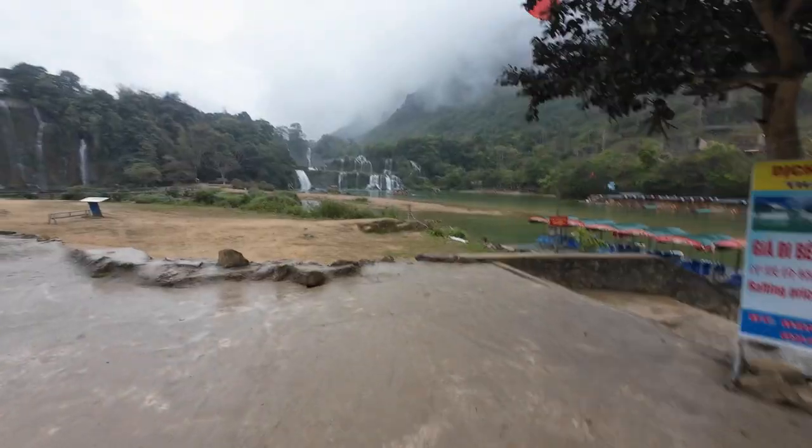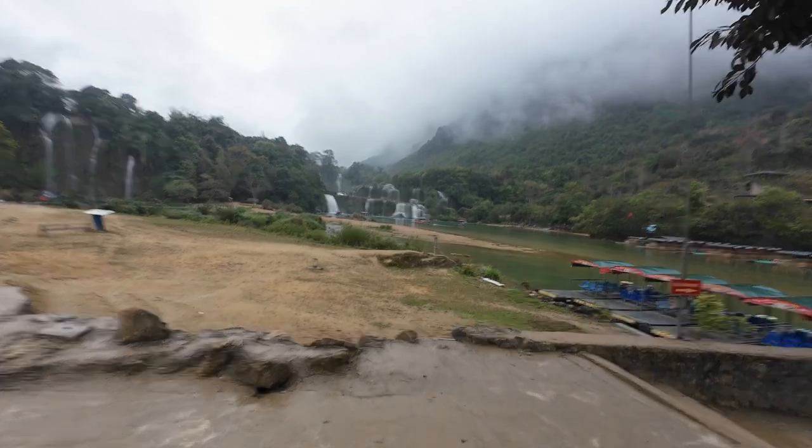Just 7 minutes off of our homestay, we get to enjoy this incredible place that most people miss because it's technically not in the Ha Giang Loop. We took two extra days to come see this, and you're gonna see it right now. Behold the beauty of the waterfall.